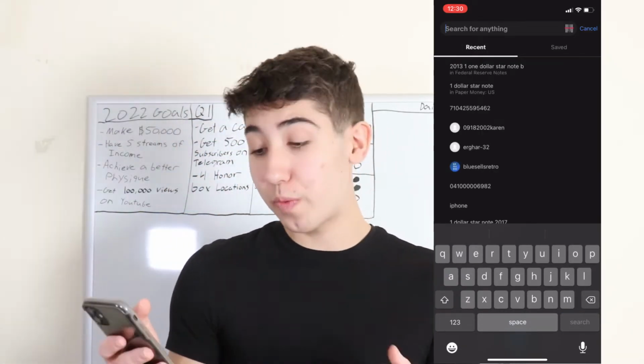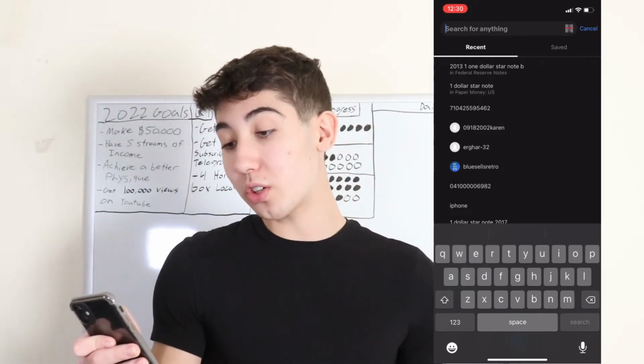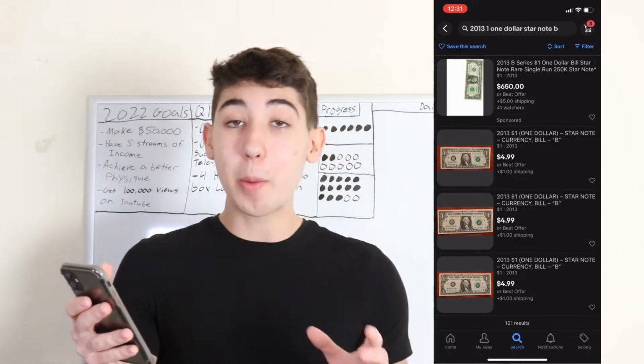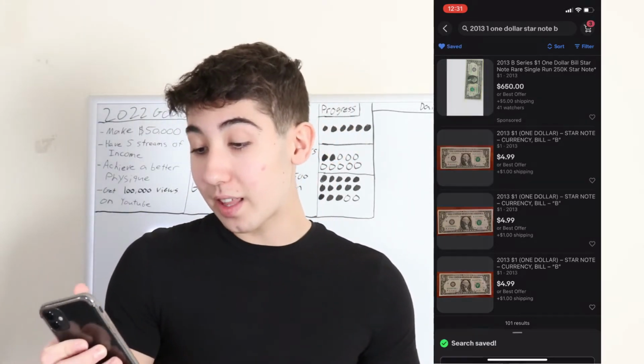And in this case, we'll go very specific and click this top button that I've recently searched, which is 2013 $1 bill, star note B. Now to save this search, you'll want to click the top left button that says save this search with a little heart icon. Go ahead and click that button.